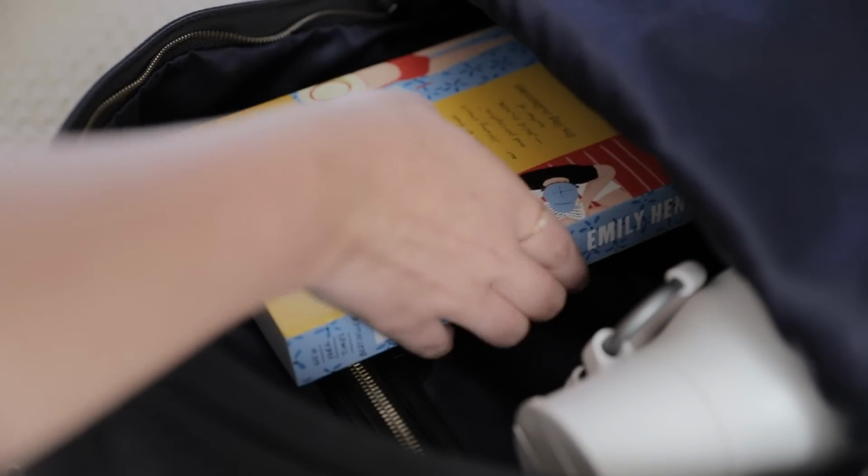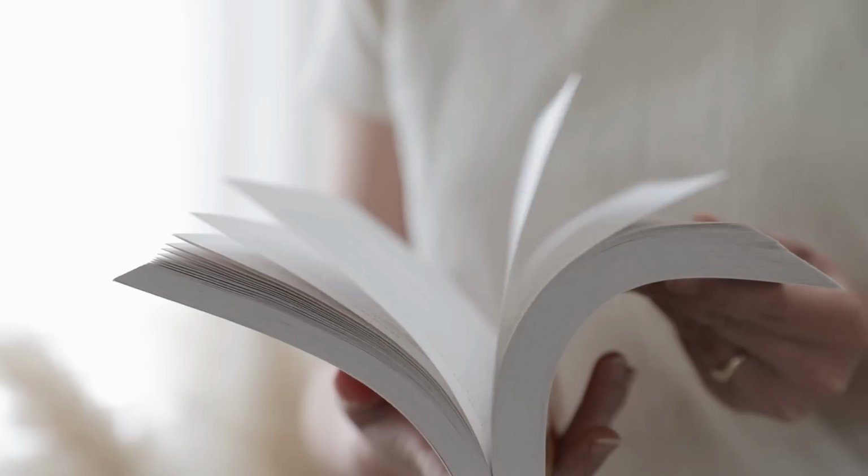So depending on the needs of the day, what I have planned, there are a few other items that do quite often end up going inside the bag. Now, obviously, this is subject to change depending on what I have going on, but I did want to share some of the more frequently included items with you. The first being a book.